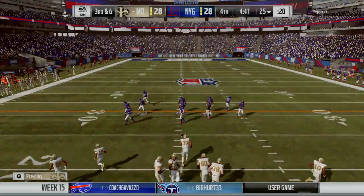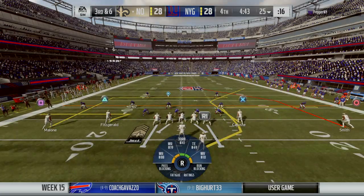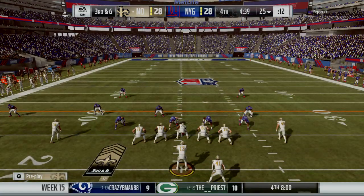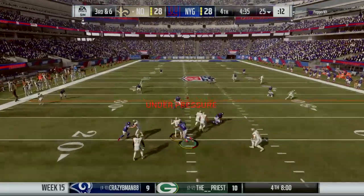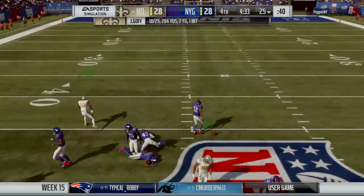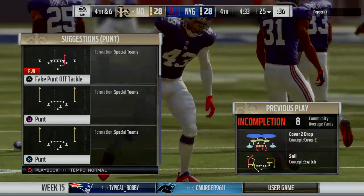The Saints on third down. They've hit 4 of 7. This will be third and six. Now gone. And incomplete. The contact made the ball roam free and brings up fourth down.